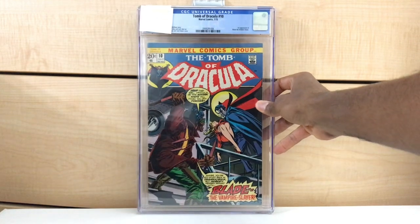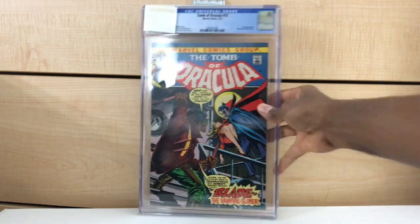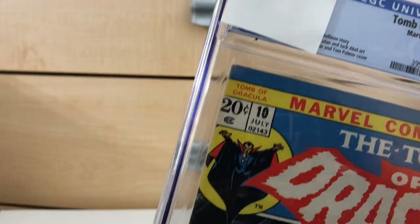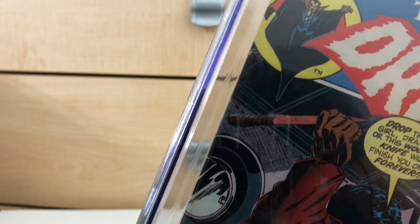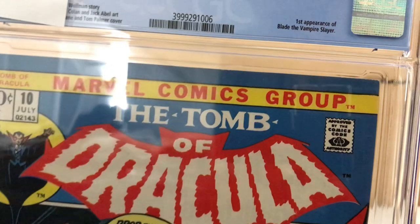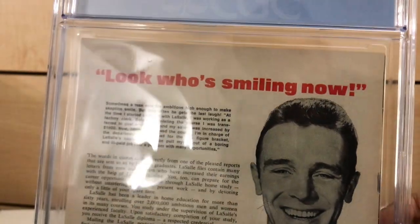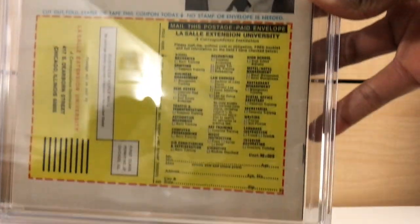from Ghost Rider to Blade. So we've got not just Tomb of Dracula, we have the Tomb of Dracula number 10. And this one, let's see, what's going on with this? I do have another copy kicking around, I'll show it later. But I wanted to get this one graded and encapsulated just for the hell of it. You know what I'm saying? You can't have too many slabbed Bronze Age keys, I believe.